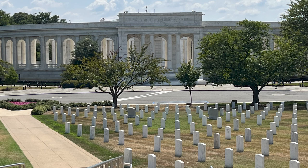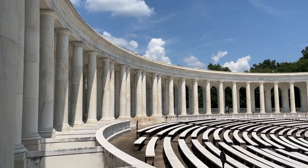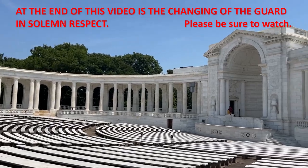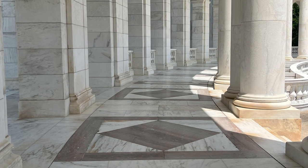At the stop of the Tomb of the Unknown Soldier, you will disembark in the front of a Corinthian-style amphitheater. This glorious Corinthian-style structure is the Memorial Amphitheater. Take some time to not only see the changing of the guard, but walk around this tremendous architectural masterpiece. It is dedicated to the soldiers.